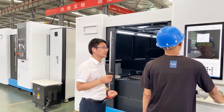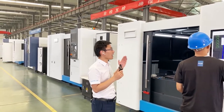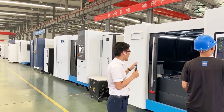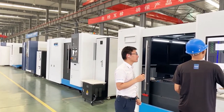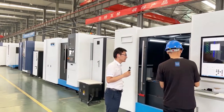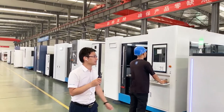Holland. The customer in Holland ordered this 4 kilowatt laser cutting machine, and it's under the stage of testing and will ship out very soon. After 2 days, this machine is going to ship out to Holland.